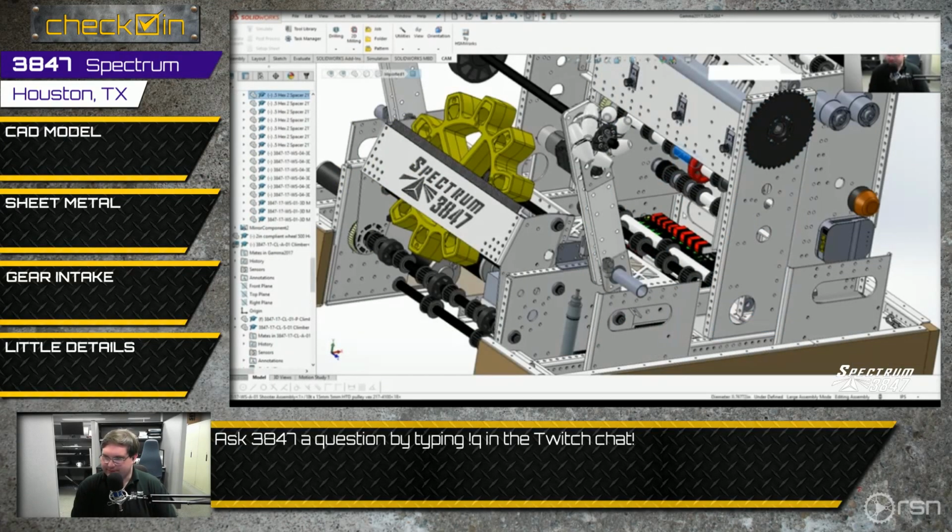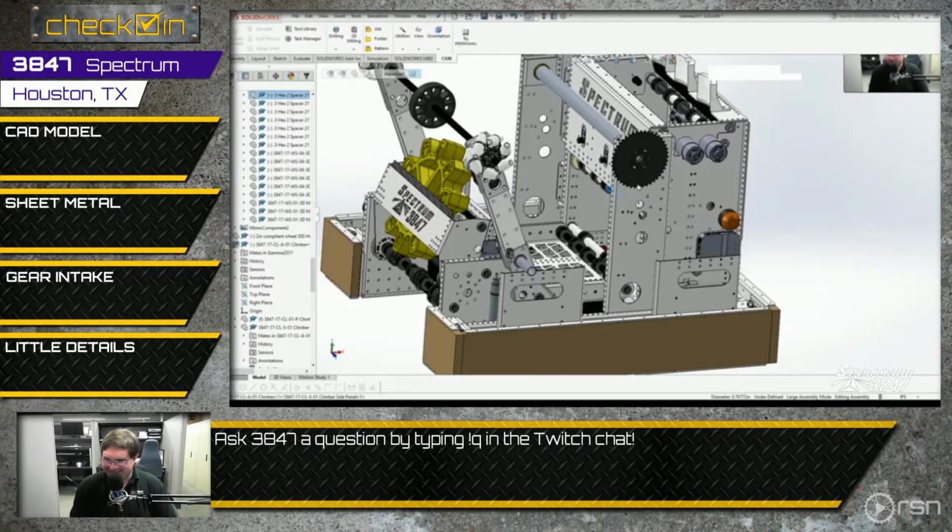Or we could just mount a VP onto the side of the plate. These are VersaPlanetary mounting holes here. So if we need to power the climber separately from our drivetrain, we could mount in a VersaPlanetary and chain up to this. It's already CAD'd to the right chain spacing and everything. We don't want to do any of those things, but if we have to, it's ready to go.